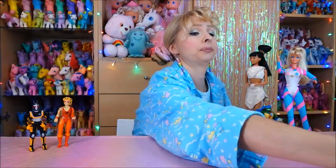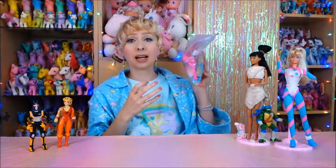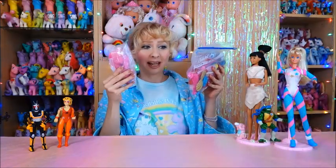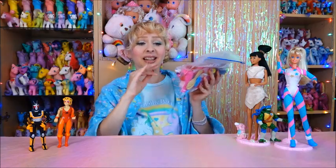Yup. I picked up the whole bag of Barbie brushes, but there were also some other Barbie accessories in there, and this little strawberry shortcake figure. Let's start with a strawberry shortcake.